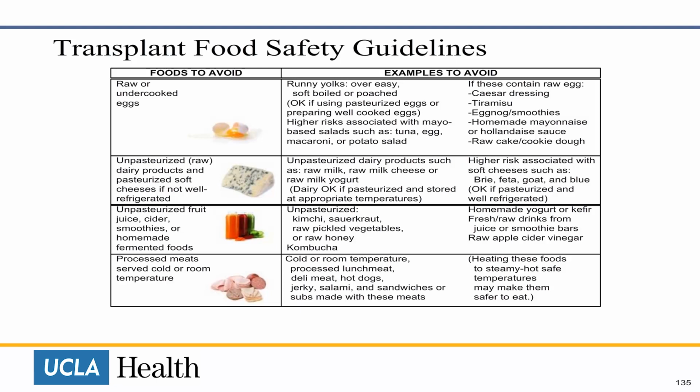Unpasteurized raw dairy products and pasteurized soft cheeses if not well refrigerated. Examples of these are unpasteurized dairy products such as raw milk cheese, or raw milk yogurt. Dairy okay if pasteurized and stored at appropriate temperatures.